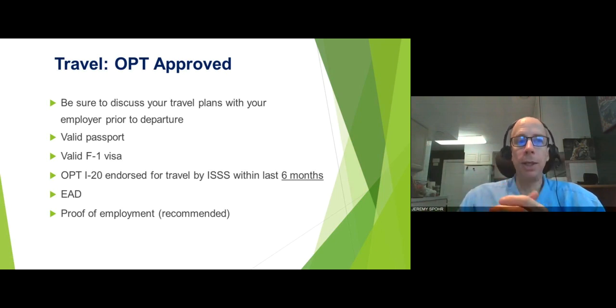You need to have your EAD card. You need to have proof of employment. And again, these are the normal OPT travel situation. That's not counting virus issues, visa bans, travel bans. Again, travel is tricky business at this time. Probably will be for a while into the future.